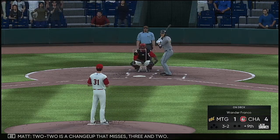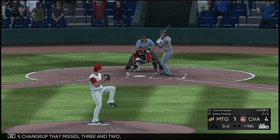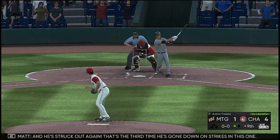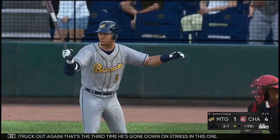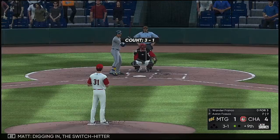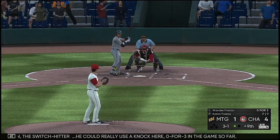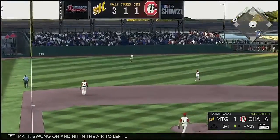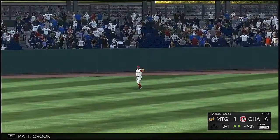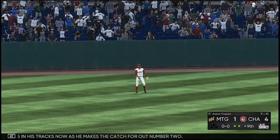That's the ball. 2-2 is a changeup that misses. 3-2. And he struck out again. That's the third time he's gone down on strikes in this one. Digging in, the switch hitter, Wander Franco. Could really use a knock here, 0-for-3 in the game so far. Swung on and hit in the air to left. Crook is in his tracks now as he makes the catch for out number 2.